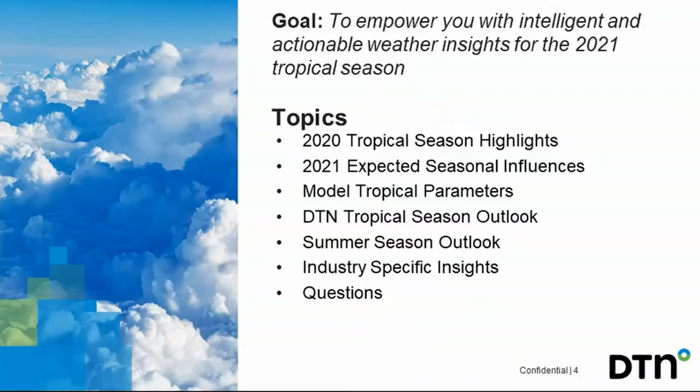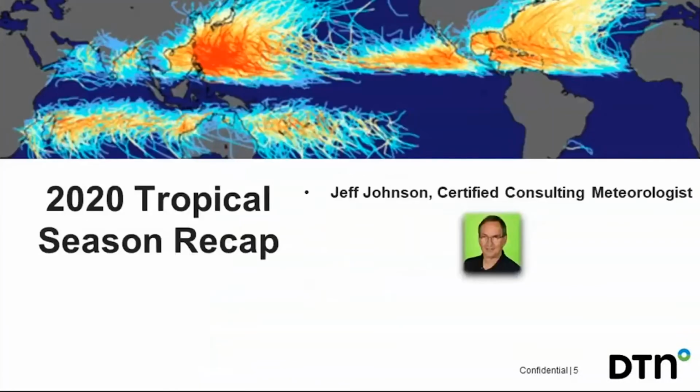But as far as the flow of the presentation, we're going to look back at 2020, cover some of the tropical season highlights, and then look at the next several months and what type of seasonal influences we expect for the 2021 tropical season. We'll look at a few of the computer models to see what they are giving us in terms of guidance, put it all together into our tropical season forecast, and then also some summer season weather highlights for the United States. And then, as I mentioned, we'll turn it over to our product management team to go over some industry specific insights. And at the end, we have reserved time for some questions.